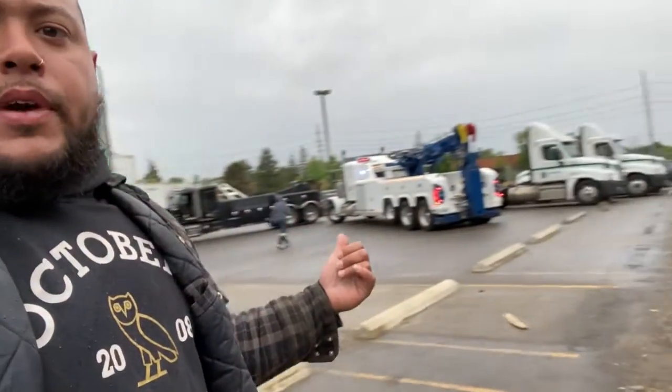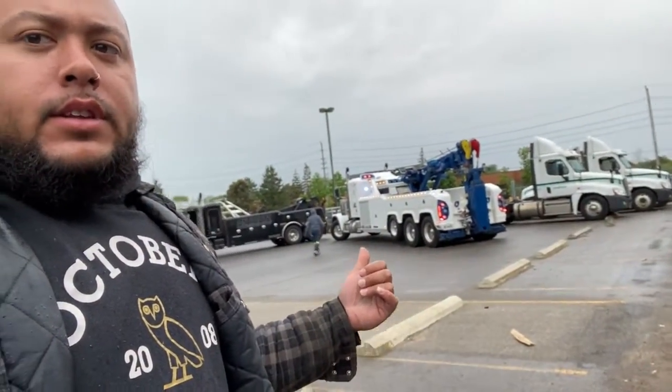So we're going to hook up. I'm with my buddy Mental. Mental's the operator of that white truck there. You can see a full video that I have of it. I'll link it at the end of this video. It's a full tour of that truck. So we're each going to be grabbing one of these vans and we're going to cruise.